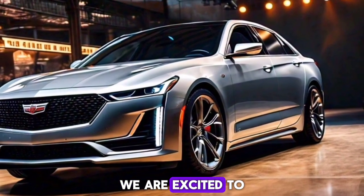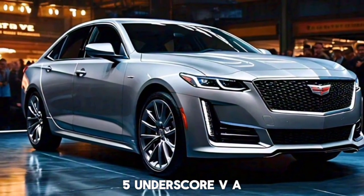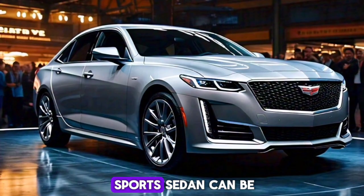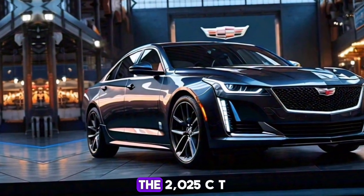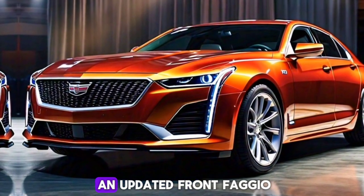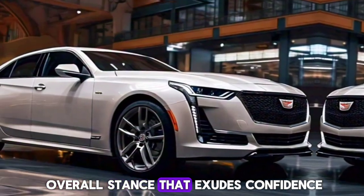Today, we're excited to present the highly anticipated 2025 Cadillac CT5V, a perfect fusion of performance and luxury that redefines what a sports sedan can be. The first thing you'll notice is the bold and dynamic design. The 2025 CT5V features an updated front fascia with a more aggressive grille, sharper headlights, and an overall stance that exudes confidence.